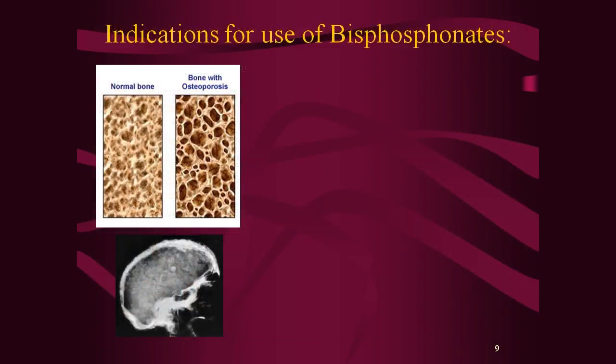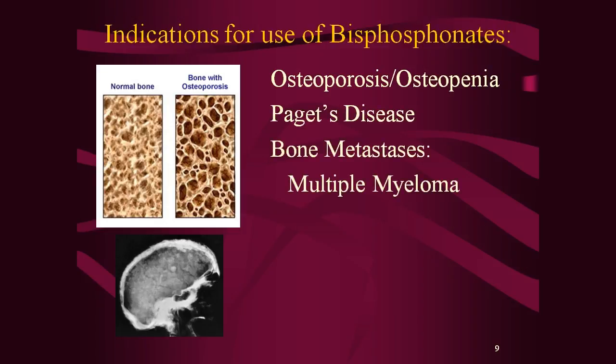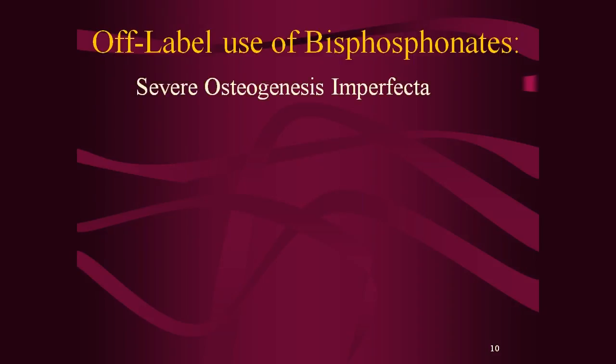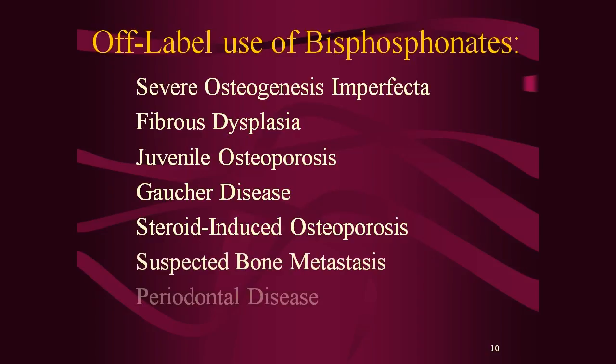So again, what are the indications that we talked about? Well, osteoporosis and osteopenia. We'll talk about what osteopenia is. Paget's disease, multiple myeloma, and then some of the cancers that we deal with. Metastatic breast cancer is very common. Most of the patients that I see who have been taking IV bisphosphonate medications are usually breast cancer patients or multiple myeloma patients. There are a few other uses for bisphosphonate medications, and there's a list of those. They're off-label uses, which is fine, but they have their role there.